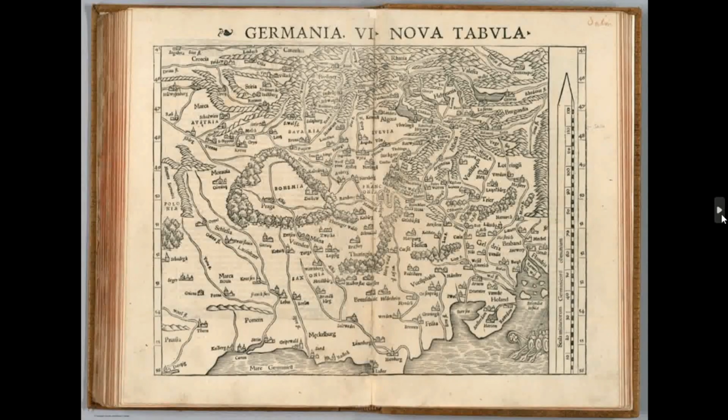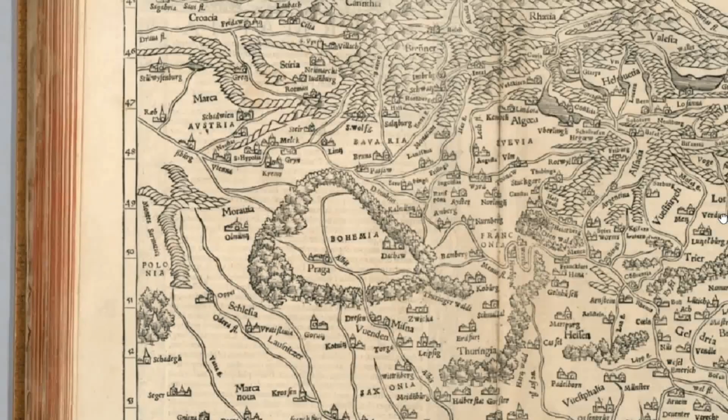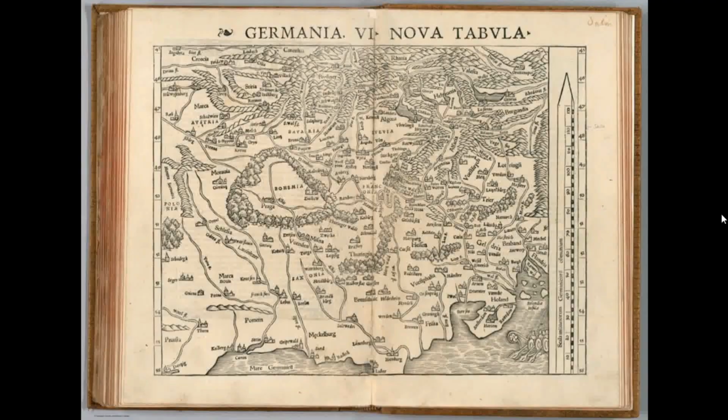Maybe. Look at Bohemia in the middle here. Yeah, they got a nice little place there too, don't they? Hidden in the woods. Their own little woods fort. I see what they got going on there. Trying to stay hidden.